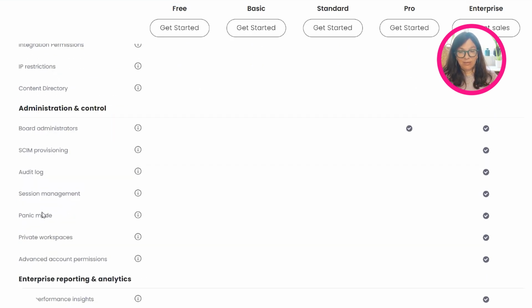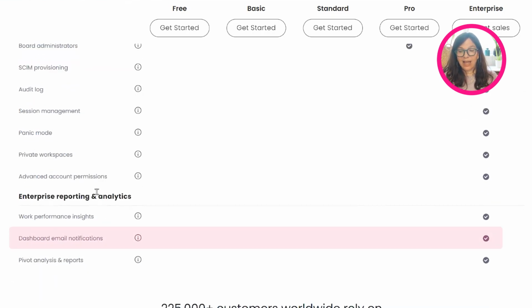Again, we spoke about some of the different controls that admin has, and you see that on the Enterprise version, you have different things like an audit log, session management, panic mode, private workspaces. Again, ways for security to control data, control who sees what. And most of these are available on Enterprise. And you also have some higher level dashboards on the Enterprise version.